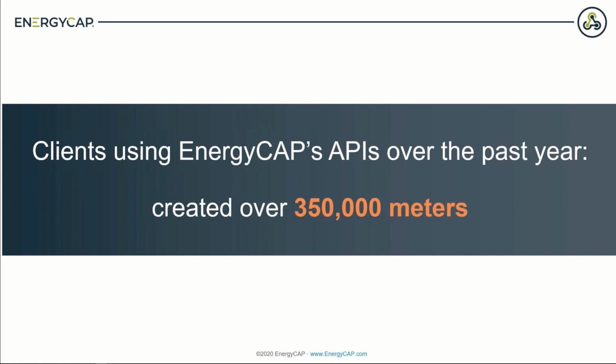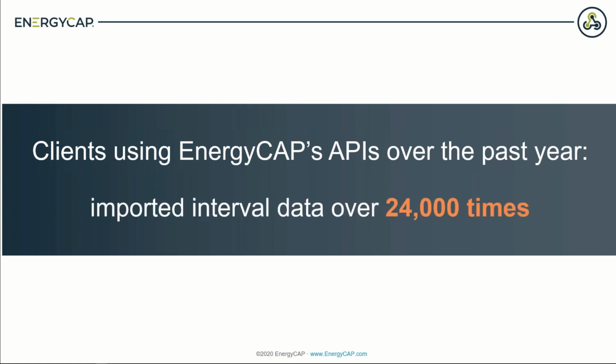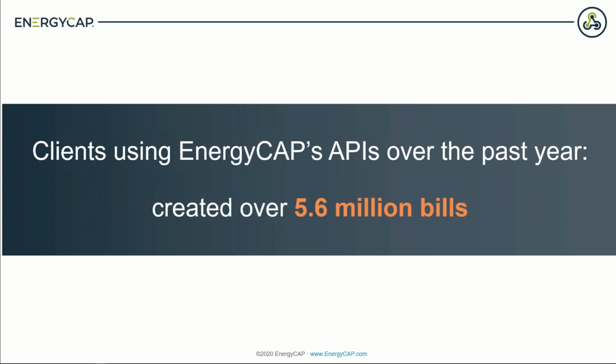We've had over 350,000 meters created in the last 12 months. We've had interval data imported over 24,000 times. And in this case, this is a whole collection of interval data that's being brought in with every one of those submissions. When it comes to bills, we've had over 5.6 million bills created in EnergyCAP using the EnergyCAP API platform in just the last 12 months. As I mentioned, this is a fully functioning system, and we want you to take advantage of it. We want you to be able to use it to its fullest.